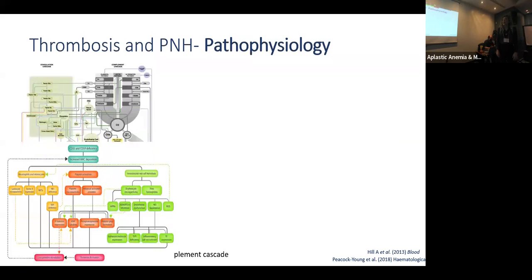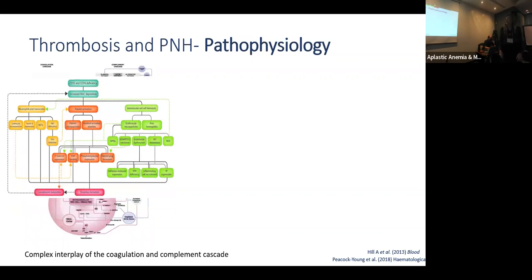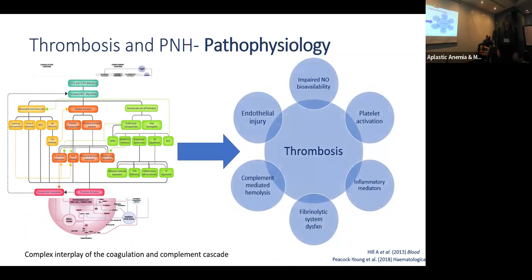It looks something like this. We're not going to talk about that because it's Saturday morning, and I'm not smart enough to do that. So we'll talk about this, which is basically the simplified way that I think about thrombosis in PNH.